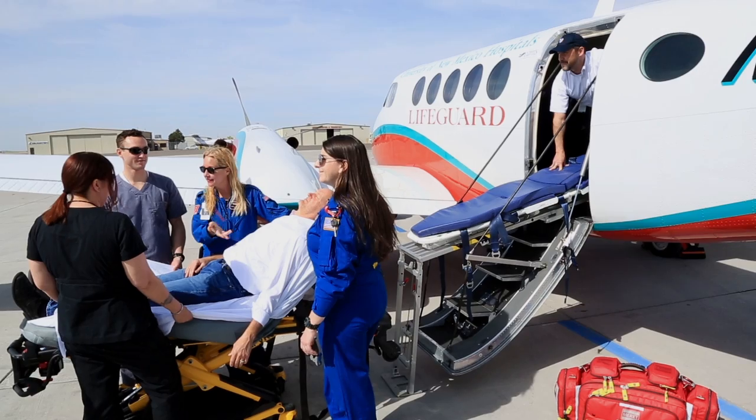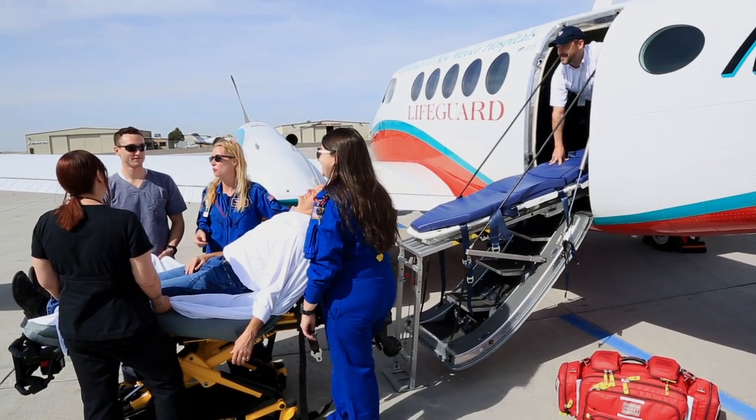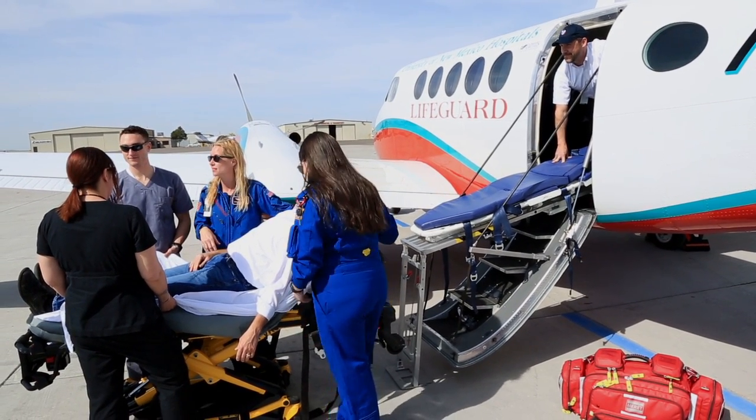So one of the biggest things that we get asked is how we load and unload patients in the aircraft. So Colette and I and the rest of our group, and Steve is our pilot, we're going to show you exactly how we move patients in and out of the aircraft.